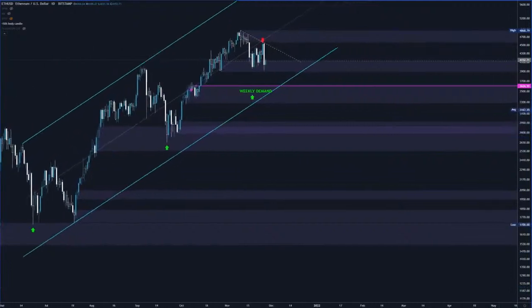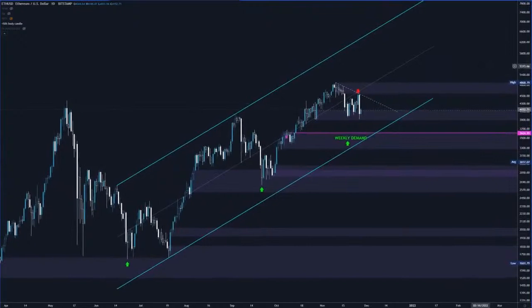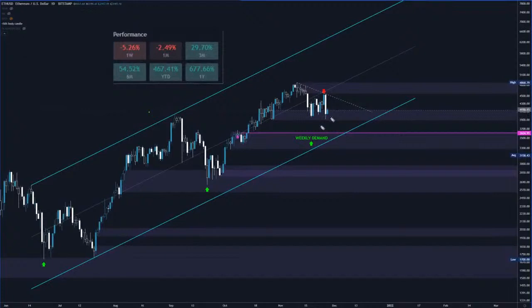And now let's look at the Ethereum. Very similar thing, right? Again, people are calling it crashing, it's crashing. Look, it's the performance of the Ethereum. Yes, it dropped a lot, but it's minus 2% in the month. It's not any crash. It's minus 5% in a week. Look, in the last 6 months, 54%. In the last 1 year, 677%, right? And people are calling this a crash. It's of course not a crash.